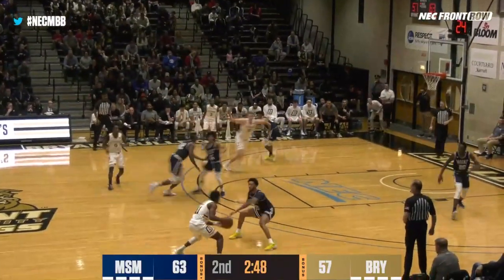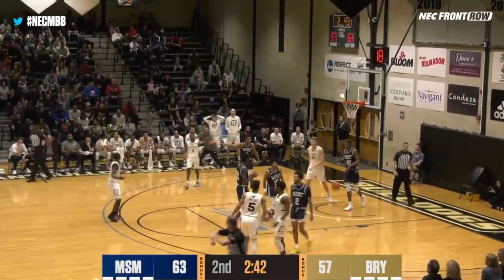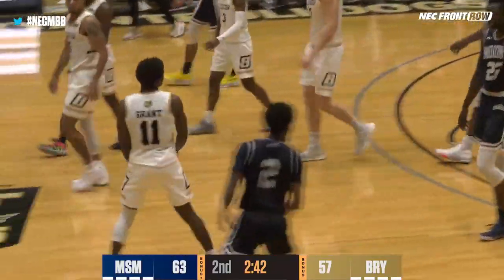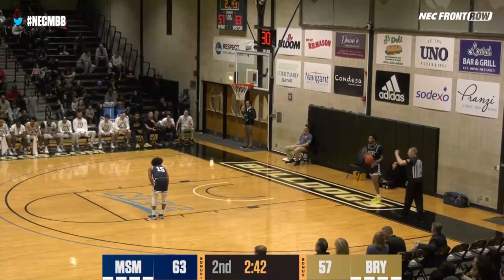Naduba. There's Grant. Grant to the top. Grant to the foul line. Grant towards the basket. Traveled. Call for traveling. Forced it. That is Bryant's 12th turnover. 2:43 left.